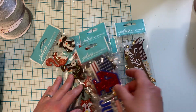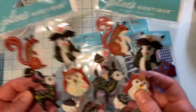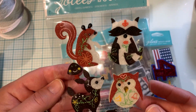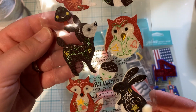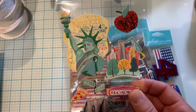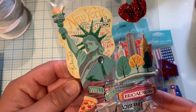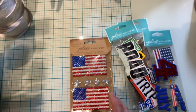And these ones, I picked up a couple of doubles of the Jolie. Picked up two of these. These are the little critters. I figured these would be nice for fall projects. Very cute. I picked up two of these for when I do my American projects. So I figured it would be nice to have on hand. Again, these were 99 cents.